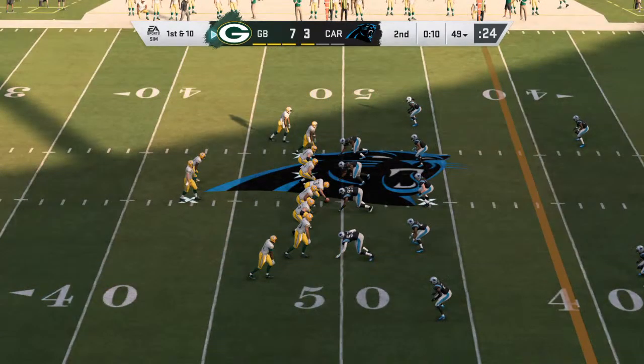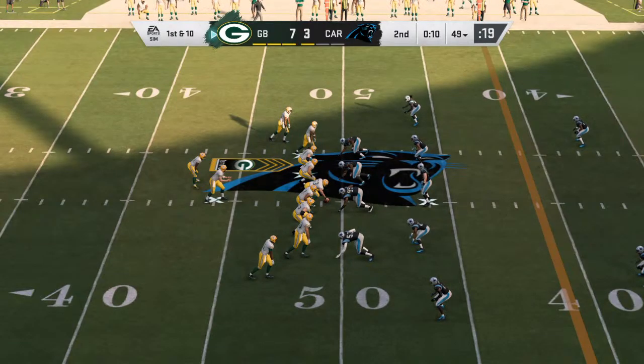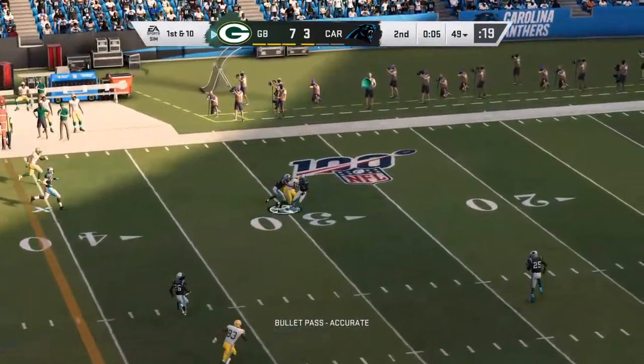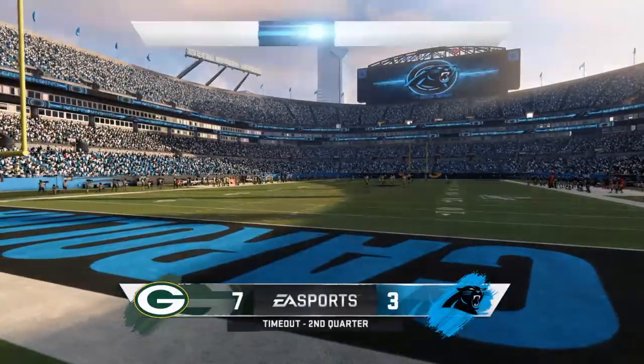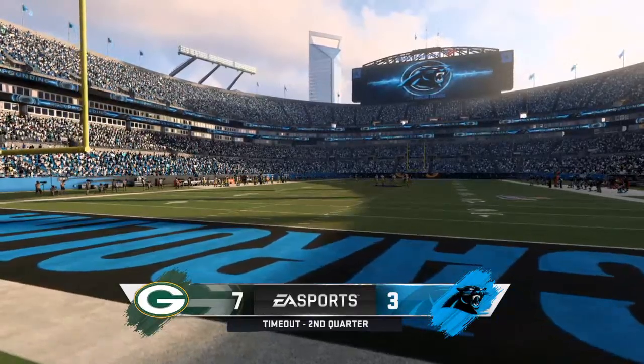They've got good starting field position as they come up here, 1st and 10, just shy of midfield at the 49. To throw, it's Rodgers. He gets this to Devontae Adams. 4 seconds left, and there's the timeout. In field goal range and a chance to tack on 3 before intermission.